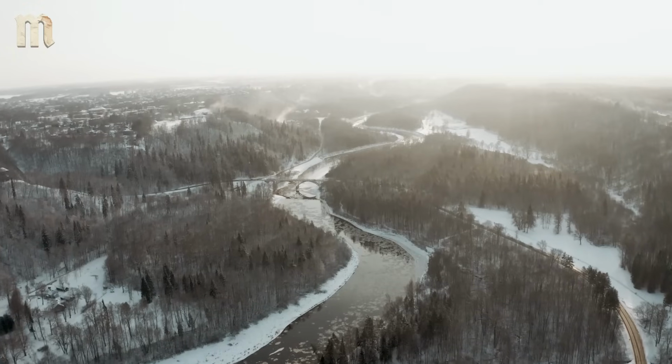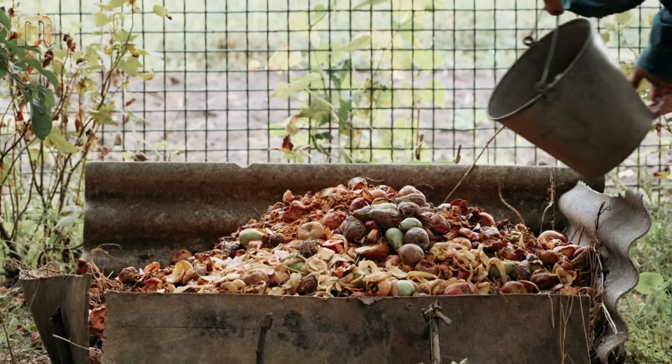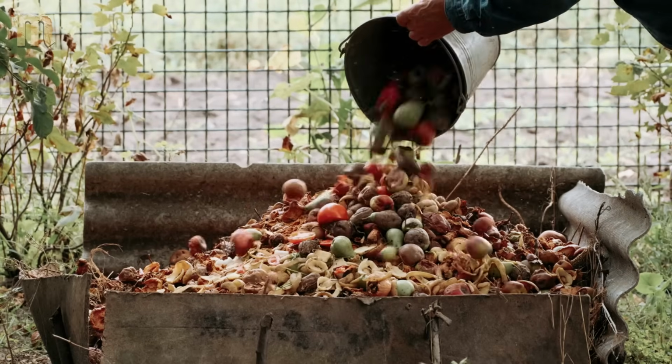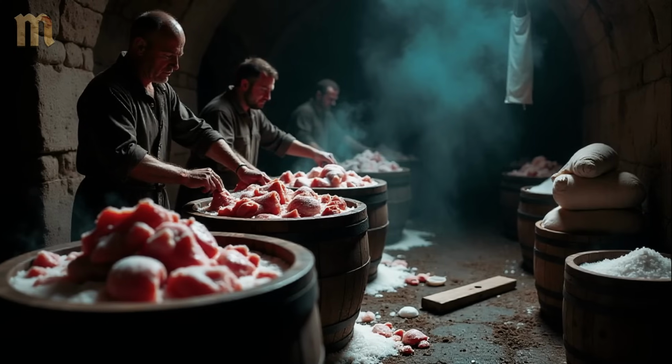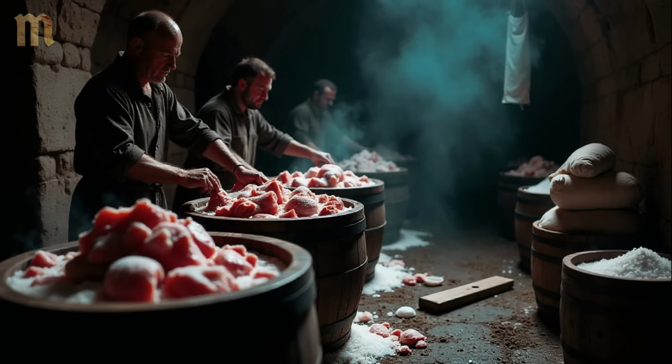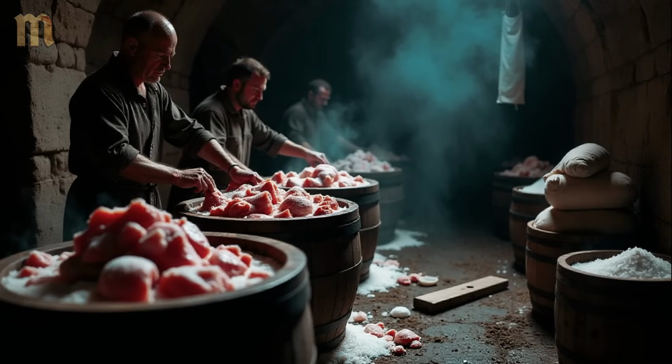3. Natural refrigeration. Before fridges and freezers, keeping food from spoiling was one of the biggest survival challenges. But medieval people had clever low-tech methods to extend shelf life using nothing but nature, techniques that are still useful in off-grid living and emergencies today. The first method was simple, underground storage.